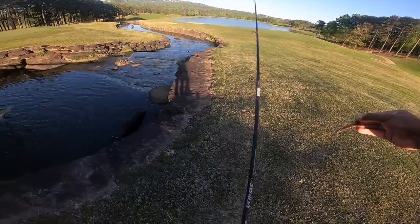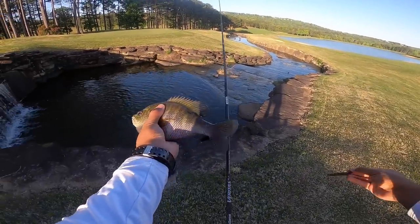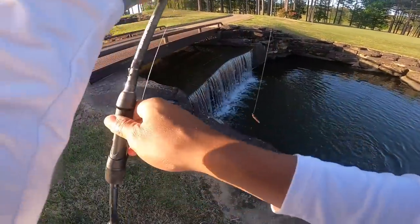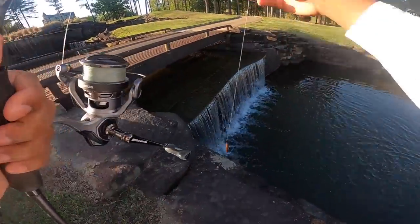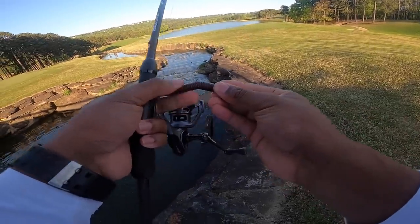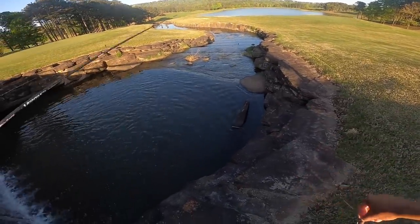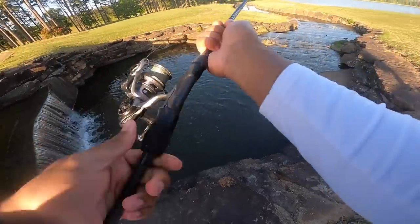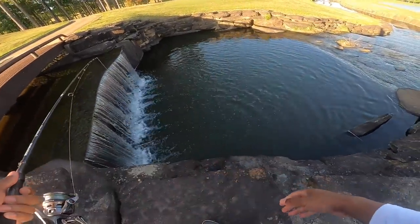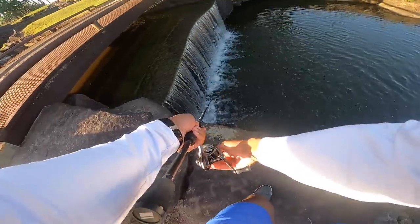Whoa, that is a huge bluegill. That's a great way to start the video. Yeah. Dude, that thing was massive. If there's a bluegill that big in here, this is such a weird place because I really wasn't expecting to catch anything. Anywhere with moving water is always a must-try spot for me. And I 100% guarantee you we would have never caught that fish on anything else other than a Ned Rig.